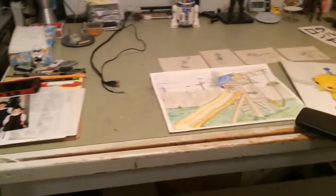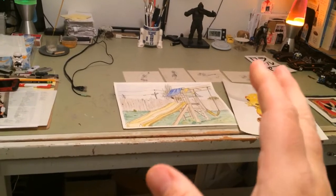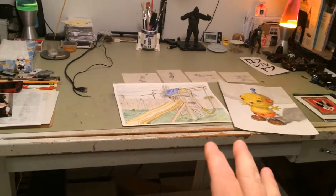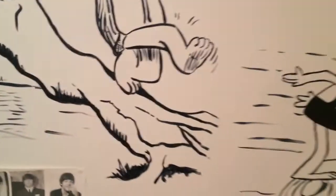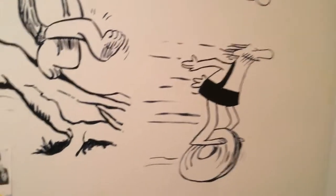My table, a very good friend of mine, Bob Benson, gave to me. It's an antique drafting table. I've painted it white because the motif in this room, if you've noticed, is black and white. It's supposed to look like a black and white newspaper comic. And you can see all the different comic stuff that I've created for the wall because I want to make it feel like things I want to do.